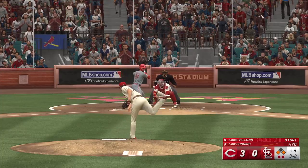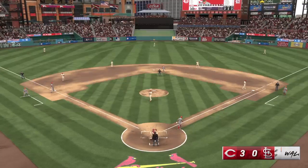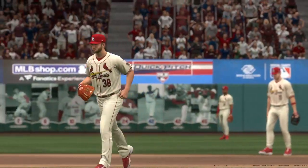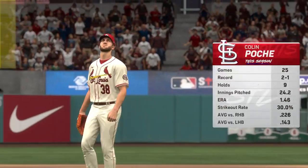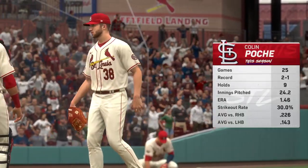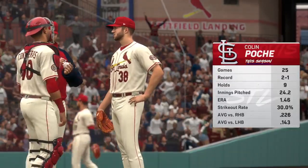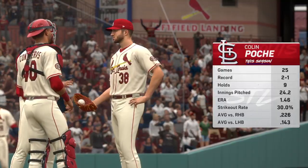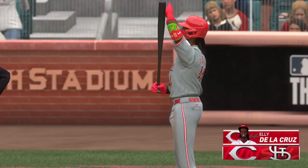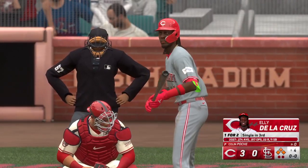Left-hand hitter waits. And they're all loaded up. It wasn't easy, but he earned that walk after a long at-bat. Well, that's a nice job of grinding out that at-bat. Saw a lot of pitches and ends up drawing the walk. Very gritty. New arm on the mound for the Cardinals, Colin Poche. Well, he's a big-time strikeout guy out there. This season, averaging more than 1 per inning. So the lineup flips over. Elly de la Cruz, the next to hit for the Reds, 1 for 2.